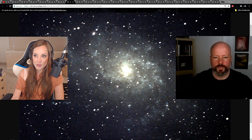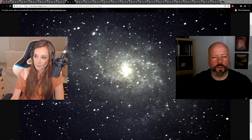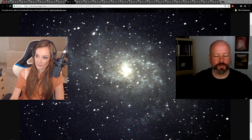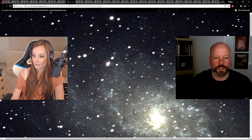This would be M33. Yeah. And that was a pretty fantastic one. Yeah, you can see the arms pretty well. Yeah, and you can see all the star formation. It's good when I'm actually looking over the picture. Actually, looks like I'm looking at the picture in your Twitch stream. It's good. Works out well. Yeah, you can see all of the star formation, all the little blue bubbles of star formation going off in the arms. I really like it. Yeah, you definitely can.